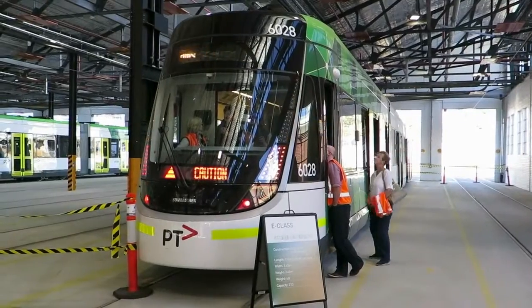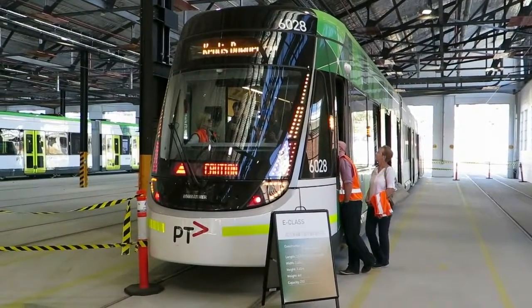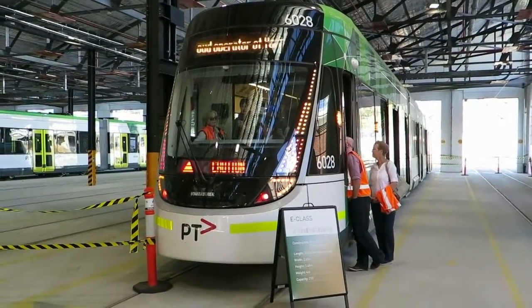because this $190 million redevelopment has come about because of government investing in the E-Class trams, in the newest, modern, safest trams on our network. And of course we're buying more, and they need a good home to go at night to sleep and to be well cared for and maintained and put back onto the network the next day. And that is what this refurbished depot provides.